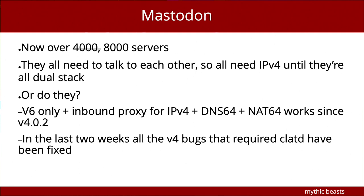Because 2 weeks ago, when I gave this talk last time, we ran 3.5.2, and that didn't work at all because it used V4 for every outbound connection, so we had to install CLAT. But fortunately, the open source community is full of nice people, and they fixed all of the bugs in 7 days after I whinged about them, and the new stable release is fine. So that's all great.